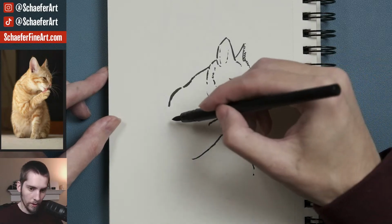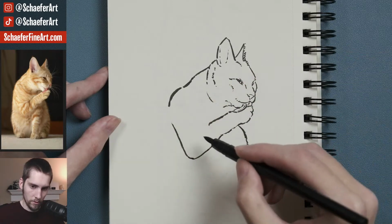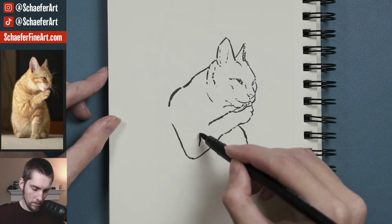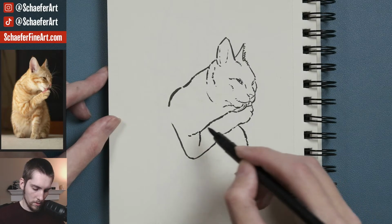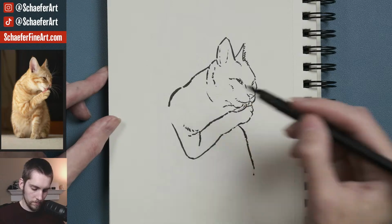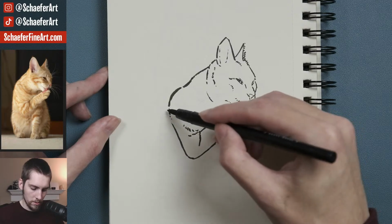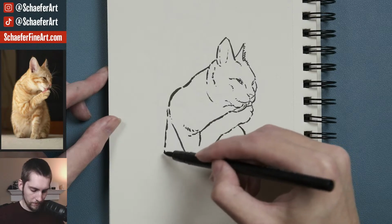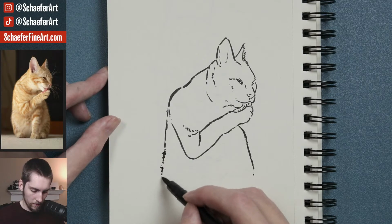Trying to just be bold, but it's so difficult. So difficult to be bold with it. Well, I hope it's in the right spot. I hope all this is gonna come together. If not, at least I got the face pretty well. Pretty happy about the face at least, so it's good enough.